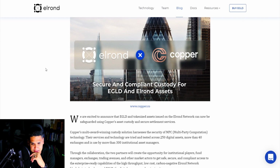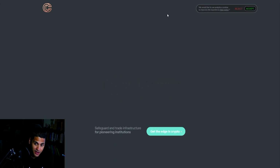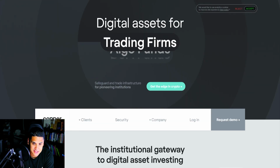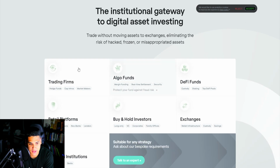So secure and compliant custody for EGLD and Elrond assets. We're excited to announce that EGLD and tokenized assets issued on the Elrond network can now be safeguarded using Copper's asset custody and secure settlement services. So a little bit of insurance coming EGLD's way. I'll read the article in a minute. I just want to look at their website. So digital assets for trading firms, safeguard and trade infrastructure for pioneering institutions.